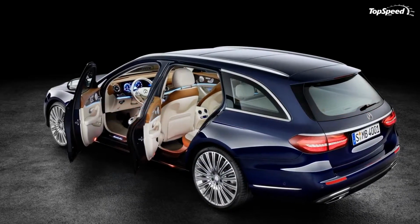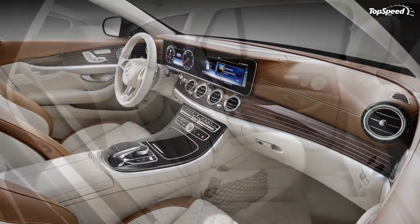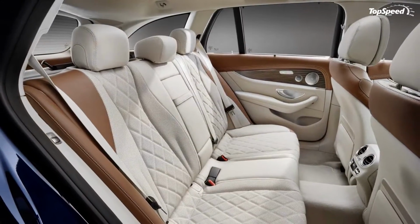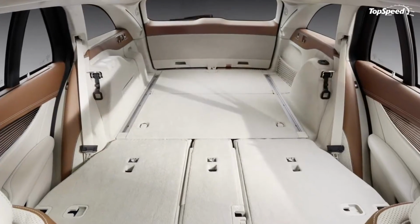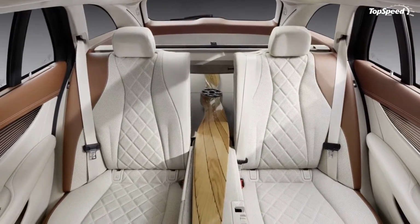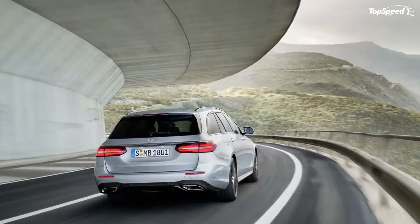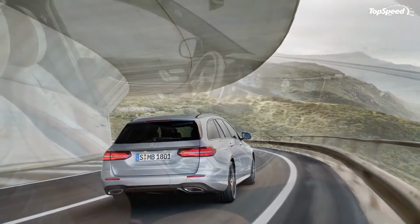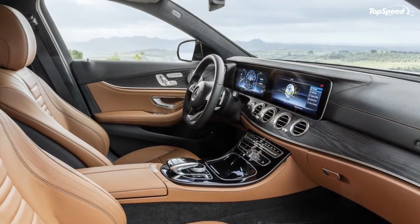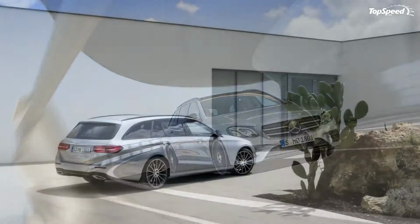Identical to the 4-door from nose to the B-pillar, the wagon stands out thanks to its longer roof, broad shoulders over the rear wheel arches, different taillights, and the familiar estate tailgate. The latter includes a third LED brake light and a wide, chrome-plated handle.